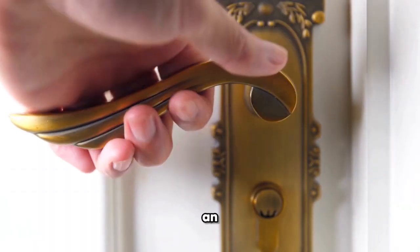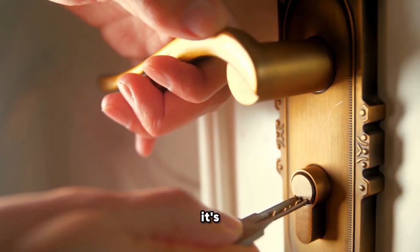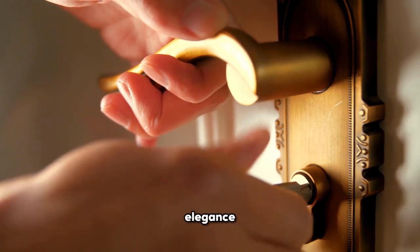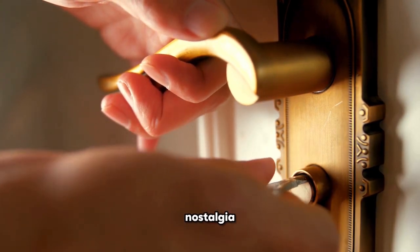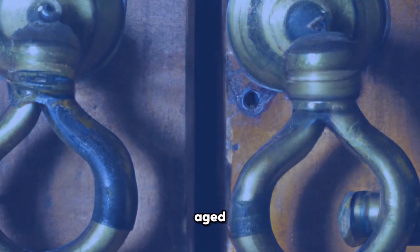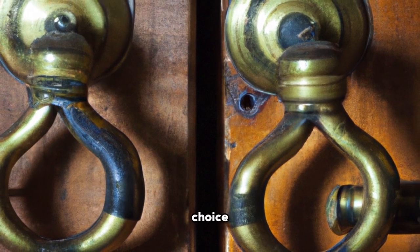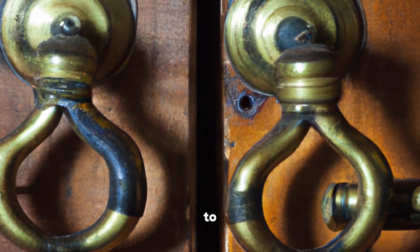Vintage aesthetics have an enduring appeal that transcends time and trends. Whether it's the charm of a bygone era, the elegance of classic designs, or the nostalgia associated with antiques, vintage aesthetics evoke a sense of romance and history. Aged brass and other vintage finishes capture this allure, making them a popular choice for homeowners and designers looking to create a unique and timeless ambience in their spaces.